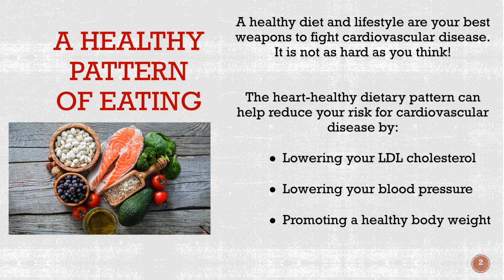The Heart Healthy Dietary Pattern focuses on reducing 3 particular risk factors for heart disease. A heart healthy diet can help lower your LDL cholesterol. It also can help lower your blood pressure and promote a healthy body weight. So let's take a look at each of those 3 risk factors.